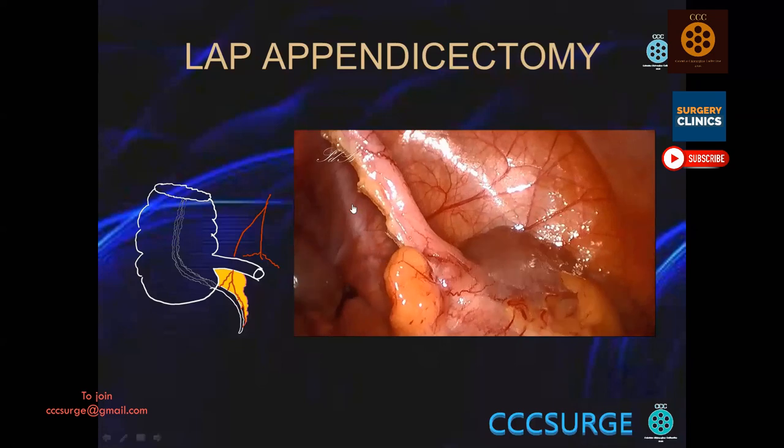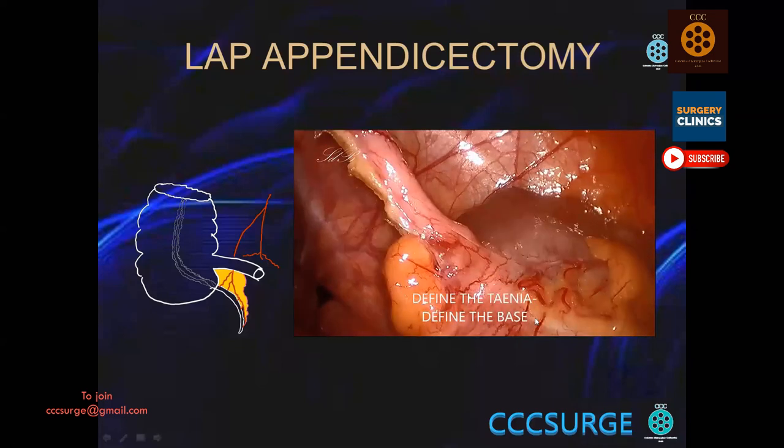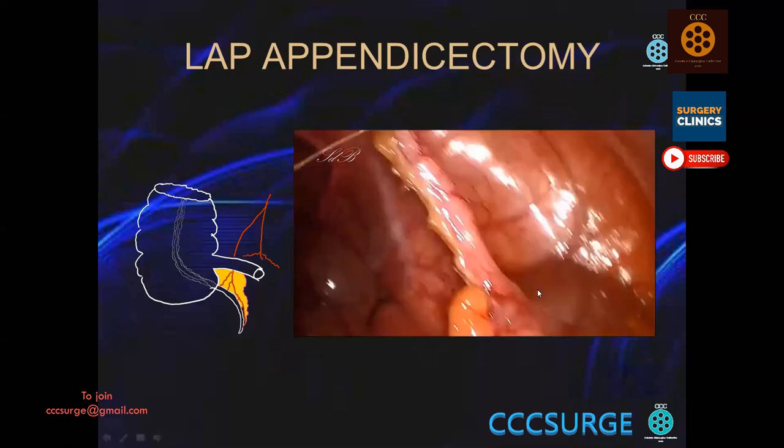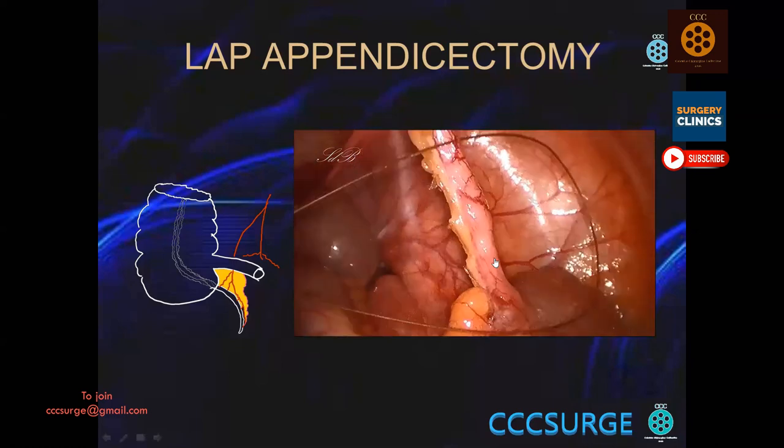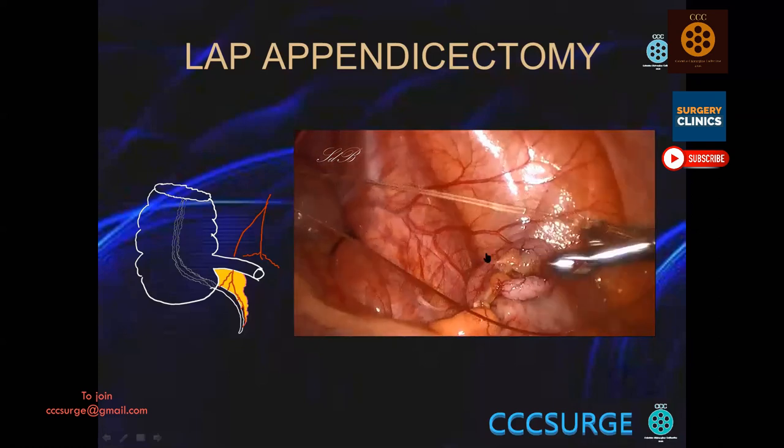So that is the appendix. And what you do is you try and find out whether you've reached the base. See, you can actually see the tenia. So if you proceed out here, you can actually sometimes damage the cecum, and that's something that you wouldn't like to do.